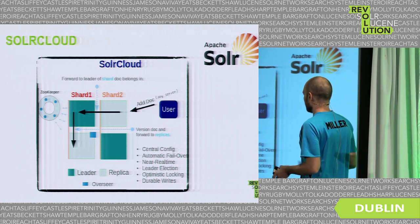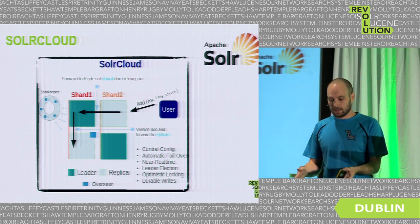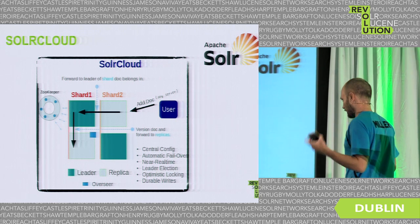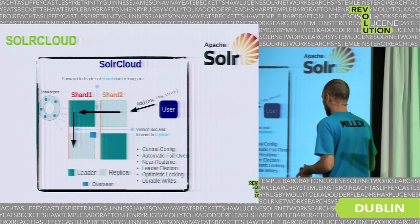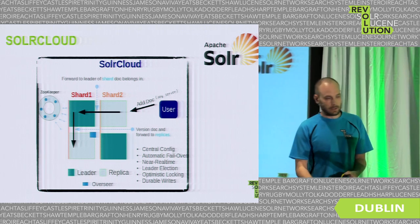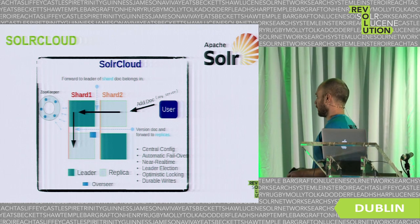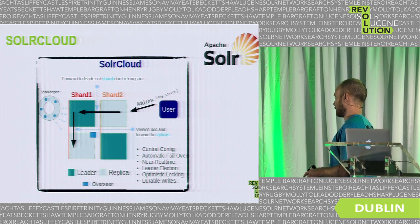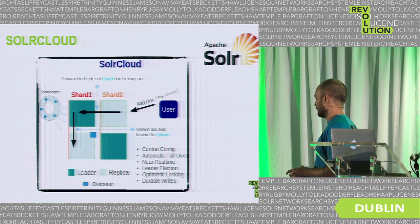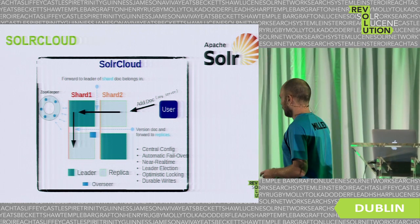So the basic idea is you can search and query and update to your cluster, and as long as a node for a specific shard is up, things are going to keep working. Automatic failover, automatic leader election, and the idea was to make sure it supported near real time. So basically, about a year ago, we released the first version of this in Solr 4.0, and I've been spending about the last year really working on hardening this.